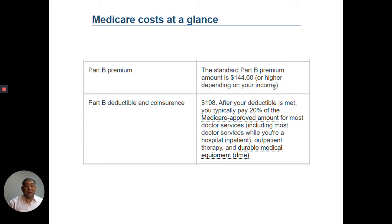Your Part B deductible and co-insurance. The deductible is $198, period. After your yearly deductible is met, you typically pay 20% of the Medicare approved amount for most doctor services, including most doctor services while you're a hospital inpatient, outpatient therapy, and durable medical equipment. So you pay your deductible when you're visiting your doctors, and after you meet your deductible, then you start to pay that co-insurance, that 20%. Okay, Medicare pays 80. You, the client, pay 20.